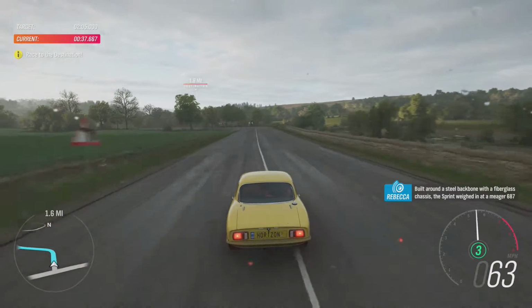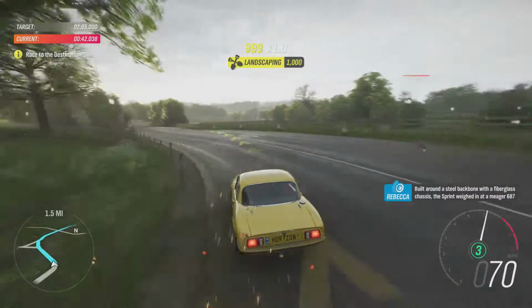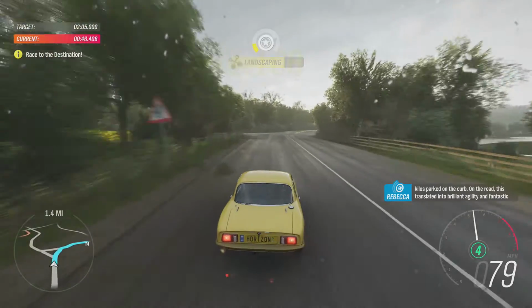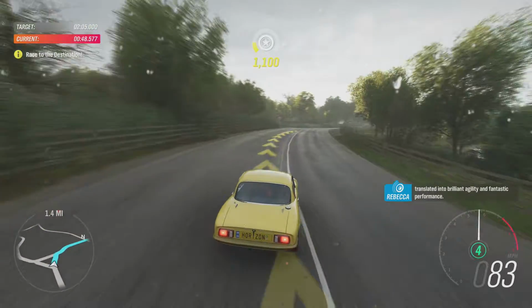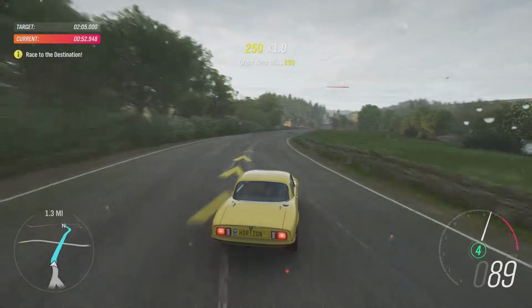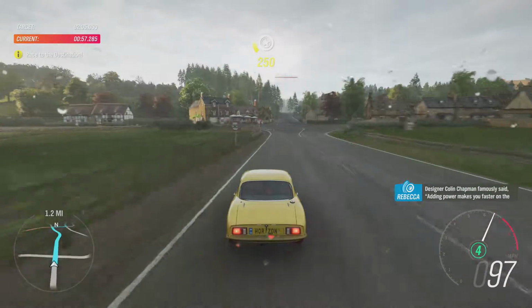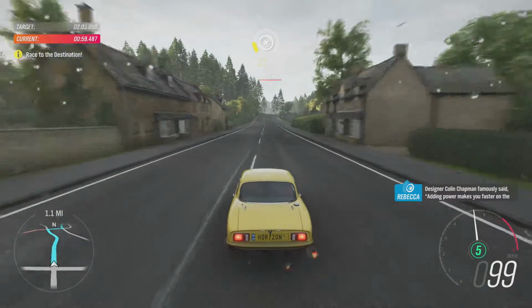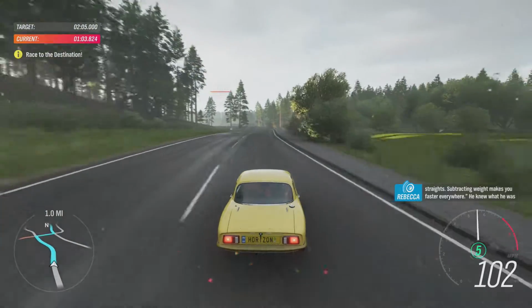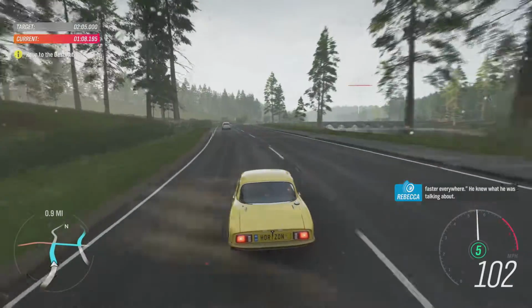Built around a steel backbone with a fiberglass chassis, the Sprint weighed in at a meager 687 kilos parked on the curb. On the road, this translated into brilliant agility and fantastic performance. Designer Colin Chapman famously said, "Adding power makes you faster on the straights. Subtracting weight makes you faster everywhere." He knew what he was talking about.